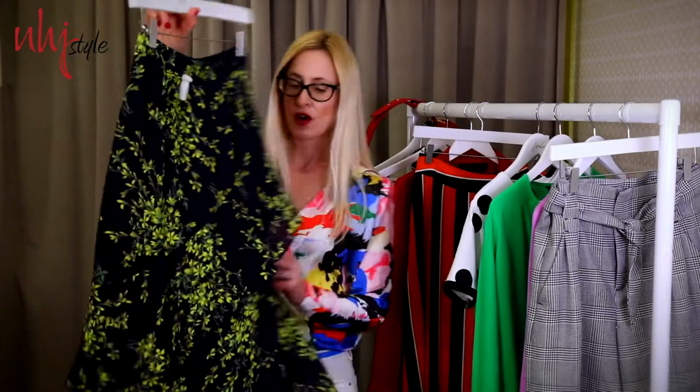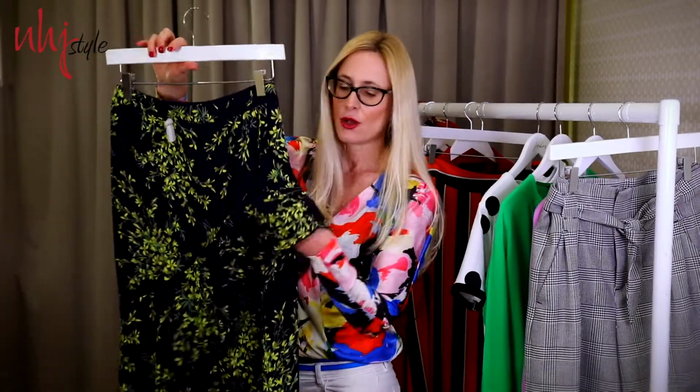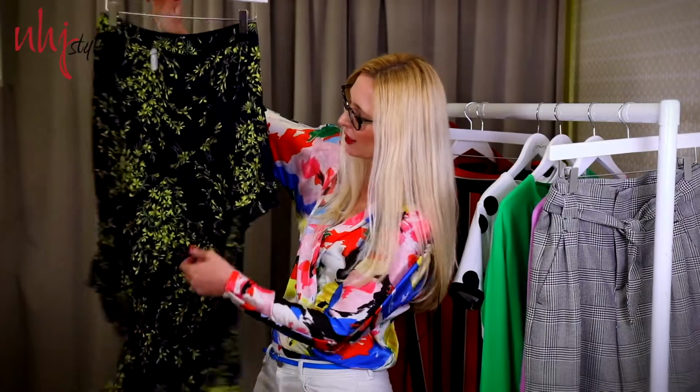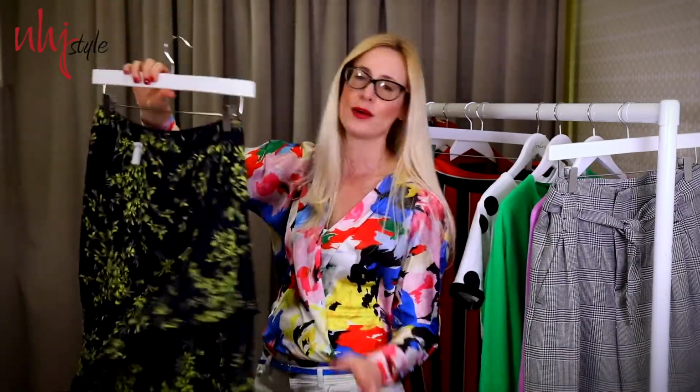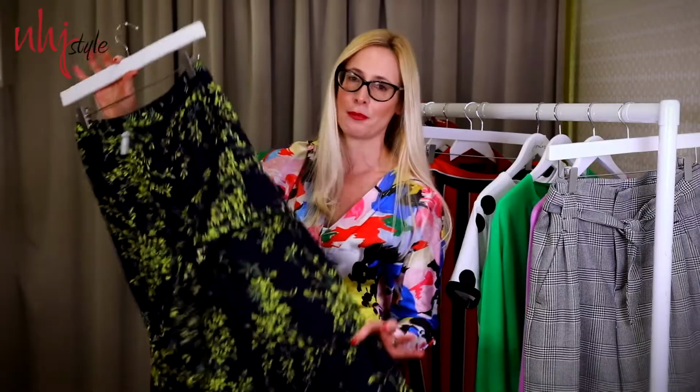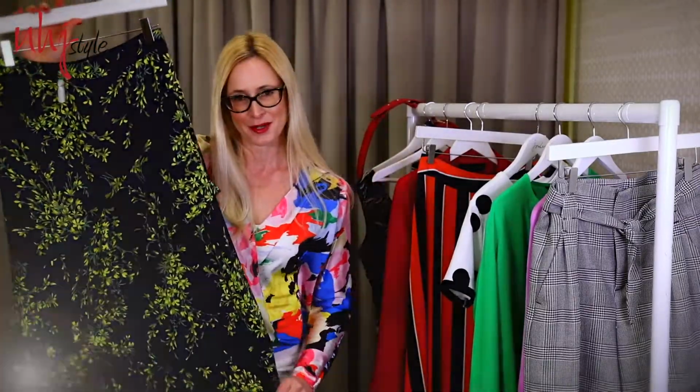And to illustrate that trend, I've chosen this really pretty ruffle skirt. Can you see the ruffle detail running across the skirt from Warehouse? And it's also got a nod to the ditzy floral prints that we're seeing very much on the high street as well. Again, a very simple, easy, floaty, feminine piece for your wardrobe this spring, summer.